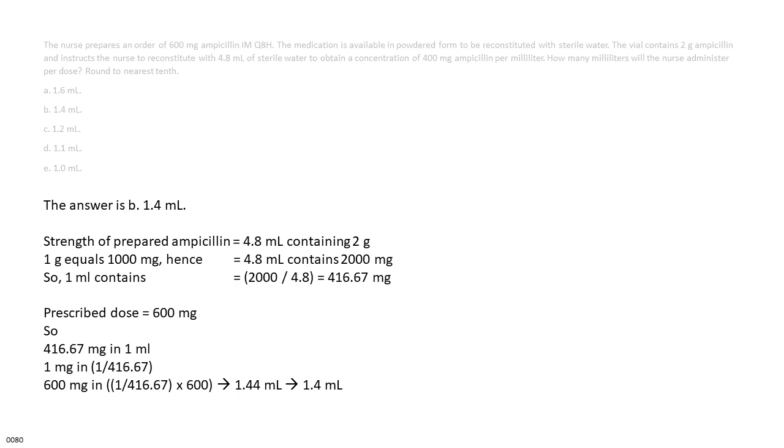The answer is B. 1.4 milliliters. Strength of prepared ampicillin equals 4.8 milliliters containing 2 grams. 1 gram equals 1000 milligrams, hence 4.8 milliliters contains 2000 milligrams. So, 1 milliliter contains 2000 over 4.8 equals 416.67 milligrams. Prescribed dose equals 600 milligrams. So, 416.67 milligrams in 1 milliliter. 1 milligram in 1 over 416.67 milliliters. 600 milligrams in 1 divided by 416.67, the whole multiplied by 600, equals 1.44 milliliters. Equals 1.4 milliliters.